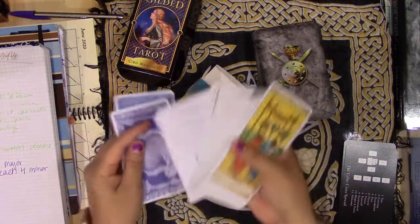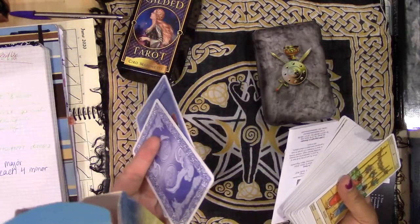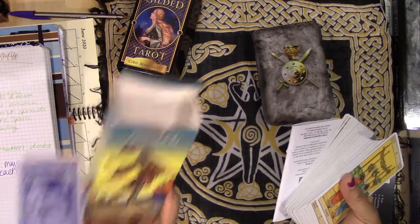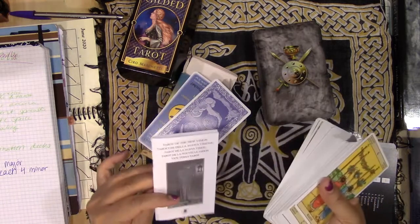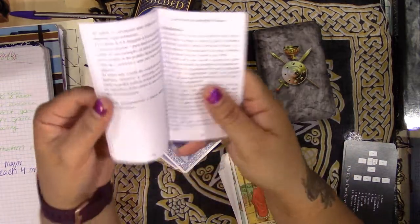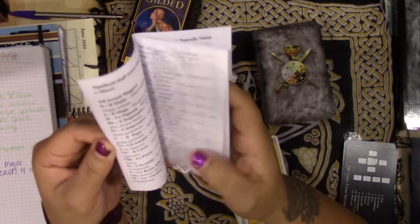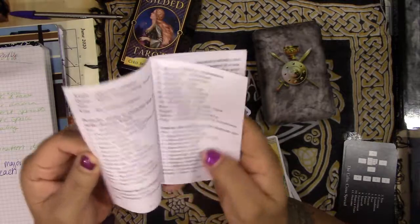So this is the new version of the Rider-Waite, I think, something like that. Tarot of the, yeah, I think so. And this is the little booklet that it comes with, and it comes in different languages. Okay, let me find the English section.